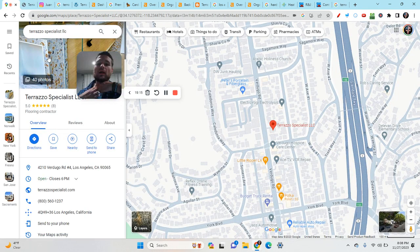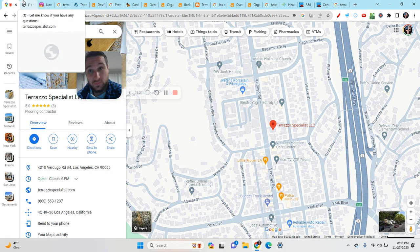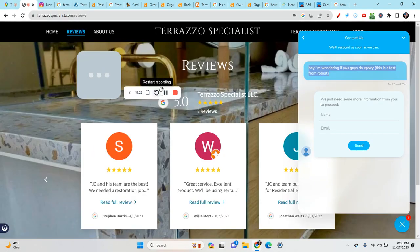That's it, right? I don't even like having chatbots on my website because it gives people what's called an out. I don't want them to have an out. They're going to type that in, and they're going to be, okay, we're going to go to the next website. It's not going to have that chatbot. They're going to call him, and then he's going to get the job.